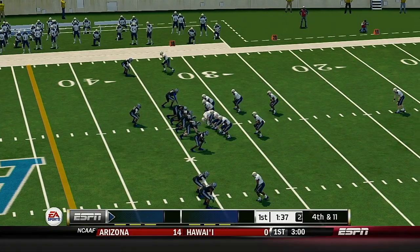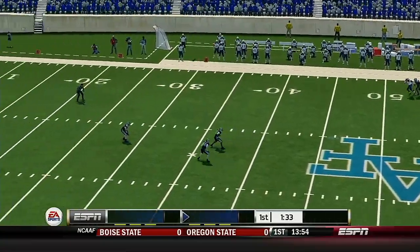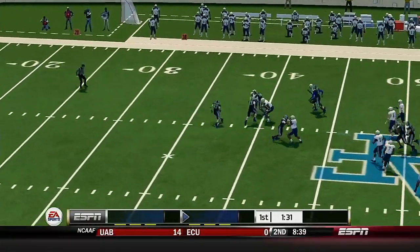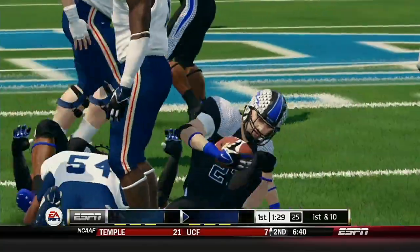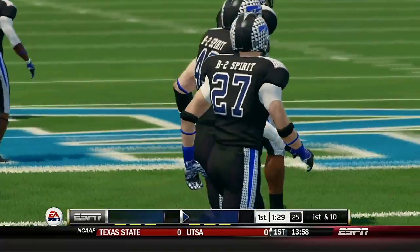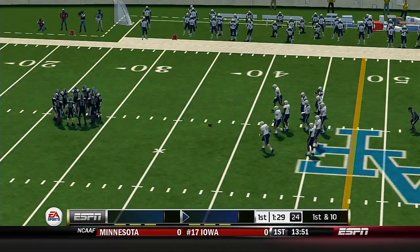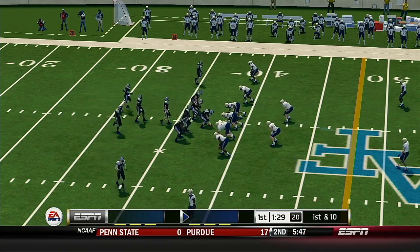Anderson back deep to return. Anderson fields at the 31, and he's taken down at the 37-yard line. I don't think either team has a clear advantage so far. Let's see if they can make some plays and get a little separation.